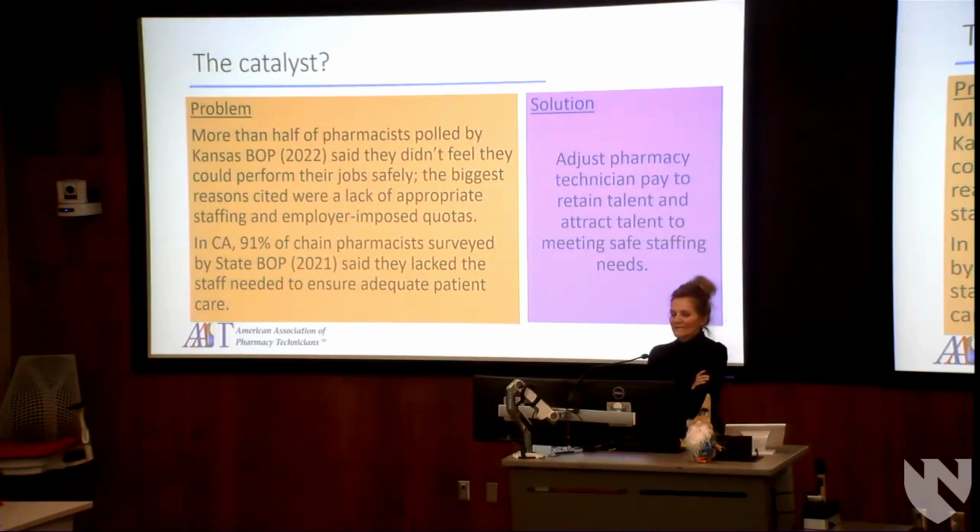Kansas Board of Pharmacy polled their pharmacists, and the pharmacists said they don't feel they can perform their job safely because there's not enough staff. And when they say enough staff, they mean there's not enough technicians. In California, 91% of the chain pharmacists just very recently said they lack the staff, they lack the technicians to have safe patient care. So all of the data is there. This is the problem. There's a shortage in pharmacy technician workforce. There's a shortage because technicians are dissatisfied, and they're dissatisfied because the rate of pay isn't where it should be. And so my solution that I propose is to adjust the rate of pay for the technicians.